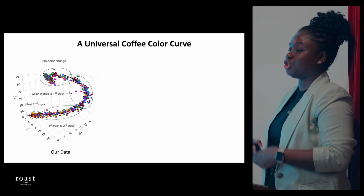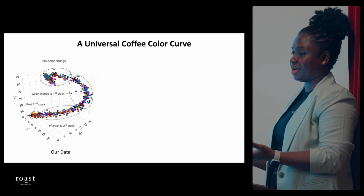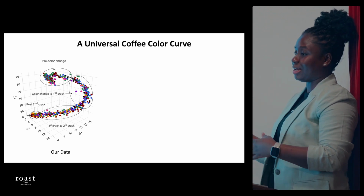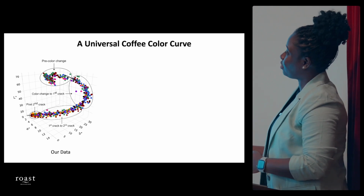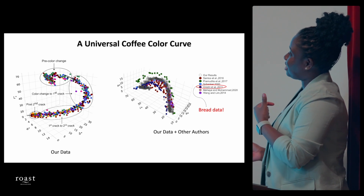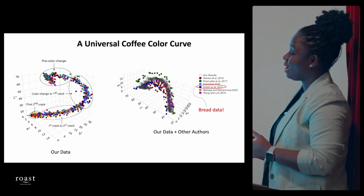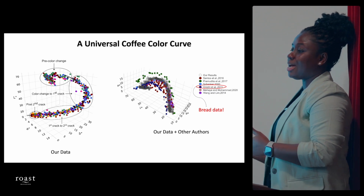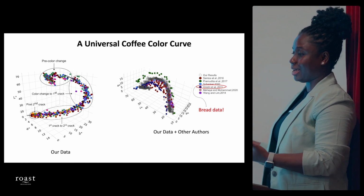Now, to test if this was truly universal, we compared it to other authors or scientific papers who have also measured coffee color using whatever method they had. And this is what we saw. This curve shows our data in the gray or very dark points, and the different papers we compared are in different colors. We see that by superimposing other authors, their data also follows our 3D color curve.